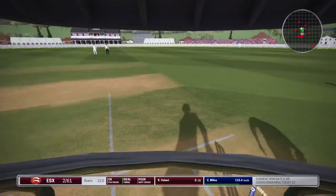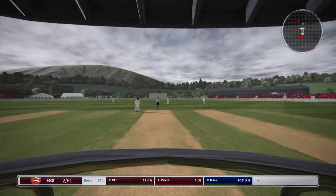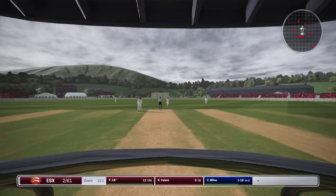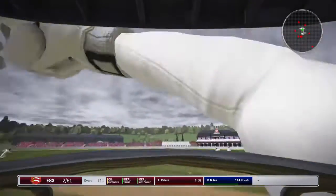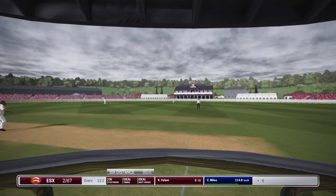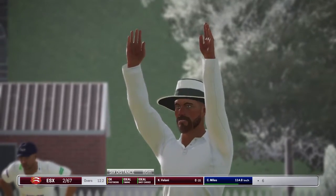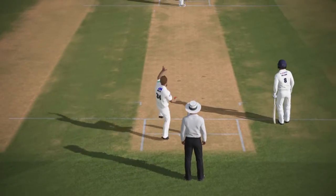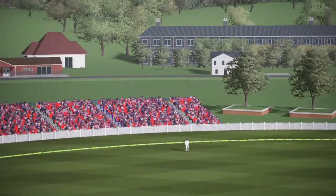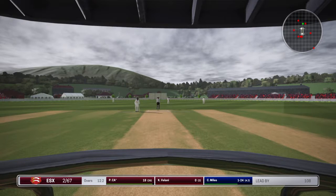Misjudged that and takes a hit on the body. Swing and a miss. The batsman misjudging that one. Should get some runs. Good shot. That's six. The last one went to the fence, so will the bowler try something different here?